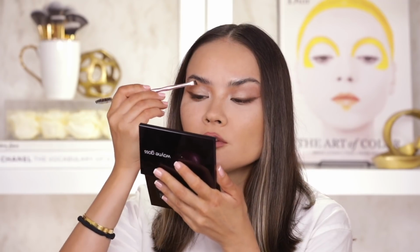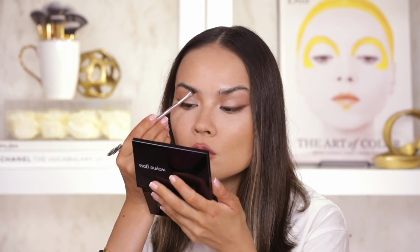Where are we going, girl? You know what I feel like doing? I actually feel like testing out this shadow as a brow filler. So I'm gonna just attempt to use my Benefit brush and just see if I can fill in these brows. How versatile is this palette?